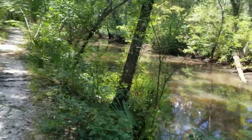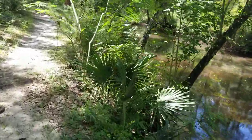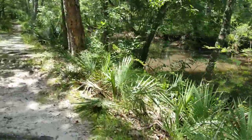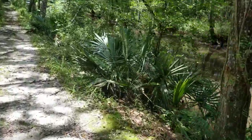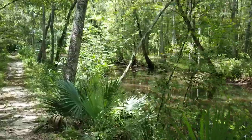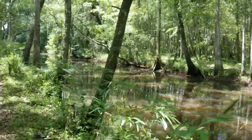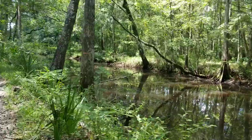Definitely worth a stop, from a history standpoint. If you come here, my suggestion is just to park in the main parking lot, and you're not going to walk any more than 10 or 15 yards to one of the locks, and that's pretty much what it looks like here. There's really no need to hike the whole thing, other than the fact that this whole area is very historic. But that's the only lock here.